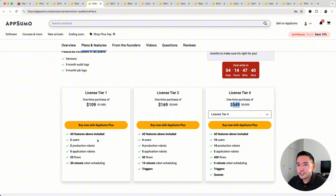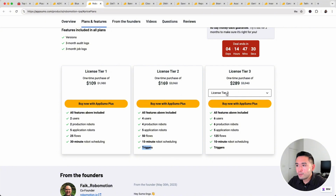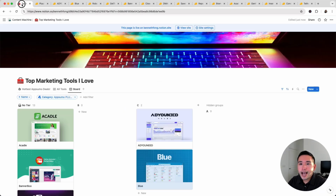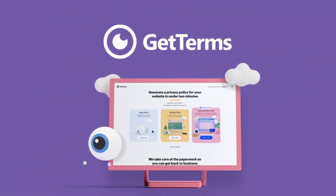Now this deal is structured, I think, just okay. To unlock triggers, you do need to get Tier 2. And if you get Tier 3, it'll increase your limits, but you need Tier 4 to unlock the queues. So you do need to fully stack this deal to get all of the features. So with that said, I think I want to move Robomotion to Tier C.